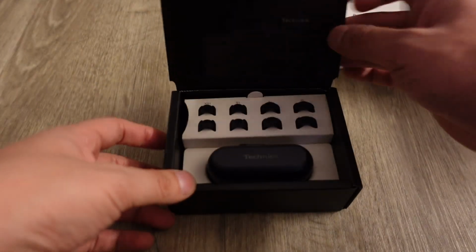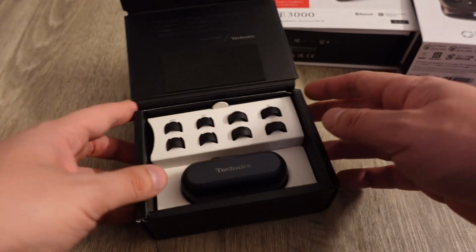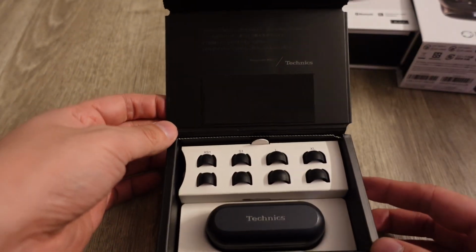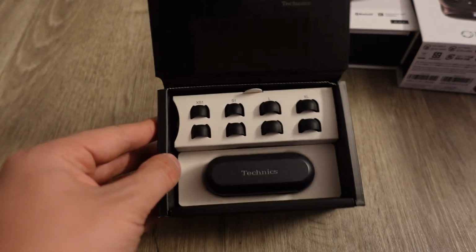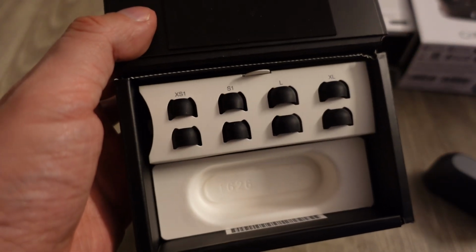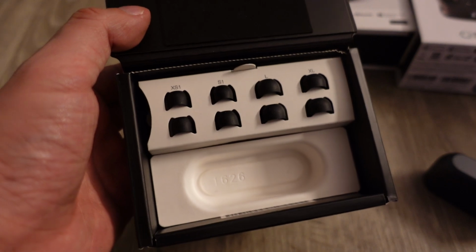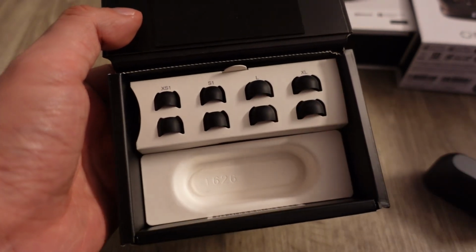This is the smallest box here. It supports Amazon Alexa built in as well. Alright, so pretty simple box here. Something in Japanese. Rediscover music is Technics' slogan. And yeah, we just have a very simple case here. You have 4 different sets of ear tips, which is actually more than what you get most of the time. Most of the time you only get 3 sets, right? You get a small, a medium, and a large. Here you get an extra small, a large, and an extra large.